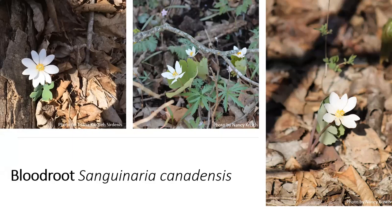It gets its common name because of the rhizomes. So the rhizomes have this orange red color when they're cut. The flowers are really fleeting, but sometimes the leaves can stick around throughout the season depending on the environmental conditions.